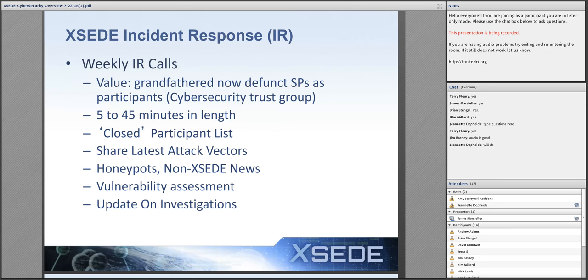We'll also get updates on different sites. And very often, the information that's shared, the security events, aren't related to XSEDE, but it might be something at their local institution. So it gives us some insight into what other peers are seeing within their organization, and it allows us to be prepared to monitor for that within our own local site. So it's a very, very useful call.